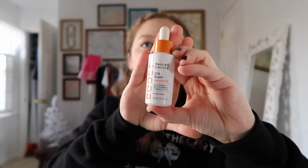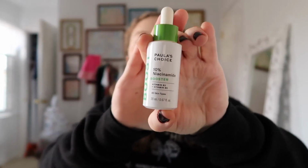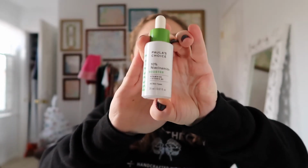That said, I have purchased the Timeless Vitamin C after hearing how good that one is, so we'll see, but that is what I used this year and I definitely really liked it. I also have the 10% niacinamide booster with vitamin B and vitamin B5, B3 and B5. I think that that has definitely added to the beauty of my skin for sure.